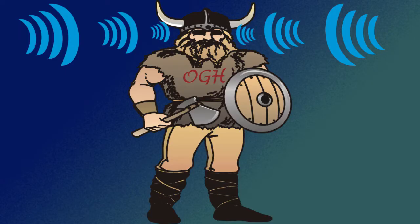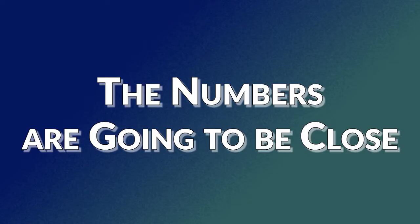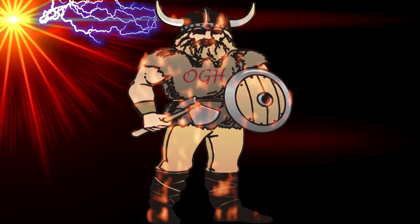What's that I hear? Is it, "That looks great on paper, but what about real life?" The numbers are going to be very close unless you're shooting into the wind or have a tailwind. And since you brought up real life, I'm only talking about 30 yards or less. Information provided here is based on the laws of physics. Now that you have all the information to flame me, let's get started.